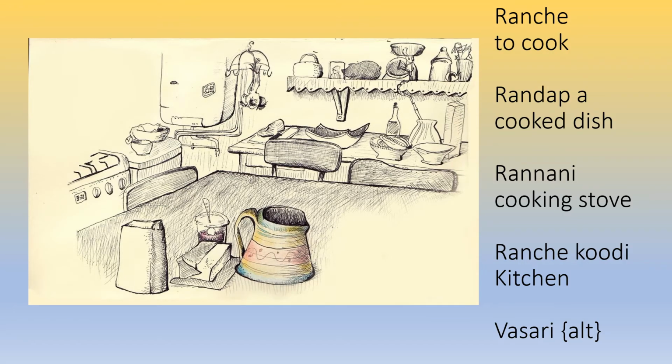The word in Konkani for kitchen is ranchkudi. This comes from ranche, which is to cook or cooking. Ranche, cooking. Kudi is a room. Devakudi, ranchkudi, different rooms in the house.